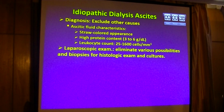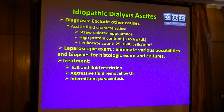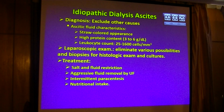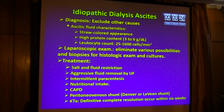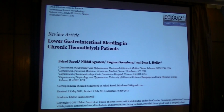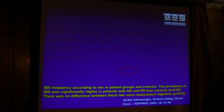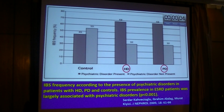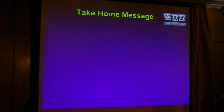This is the diagnosis of the characteristic ascitic fluid, and laparoscopic examination should be done to exclude other causes. Treatment options include fluid restriction, aggressive fluid removal, ultrafiltration, intermittent paracentesis, nutritional intake, CAPD, peritoneovenous LeVeen shunt, Denver or LeVeen shunt, and renal transplantation as a definitive treatment. GIT bleeding must, of course, be suspected if we have no response of anemia to EPO treatment or iron treatment, and we should think about all causes. As you can see, irritable bowel syndrome is also increased in patients with CRF or regular hemodialysis.